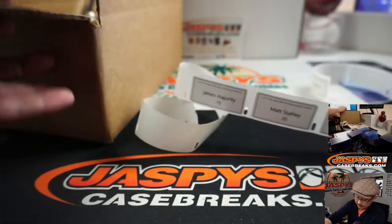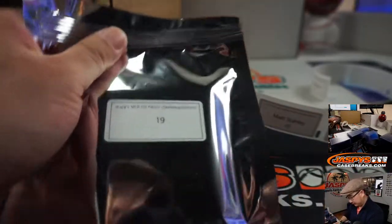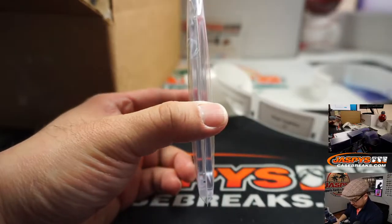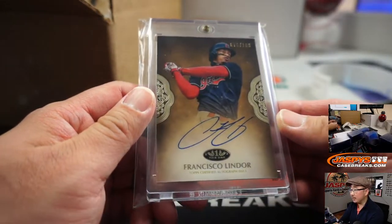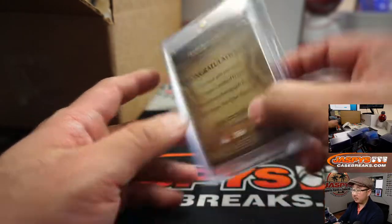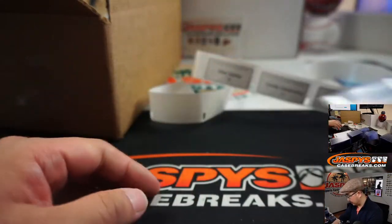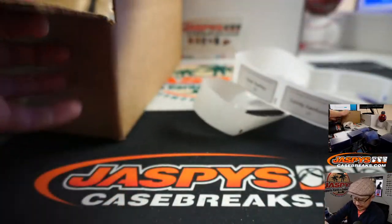James M., pack 19. Here we go. Francisco Lindor, 76 out of 100, from Tier 1 Baseball. Not too shabby. All right. Matt Staley, you're up again. Pack 20.